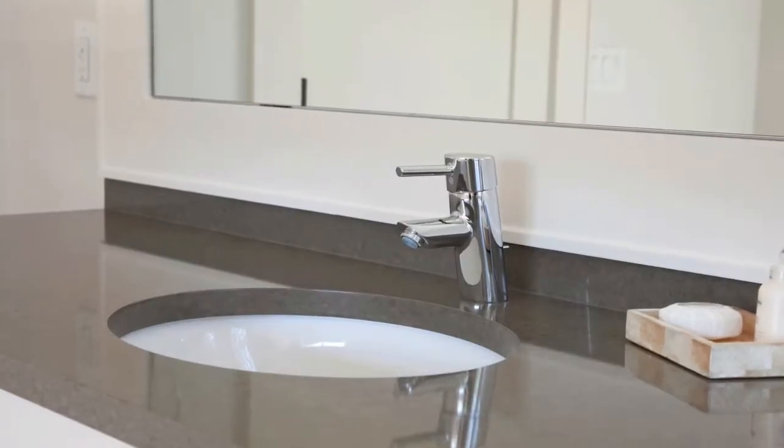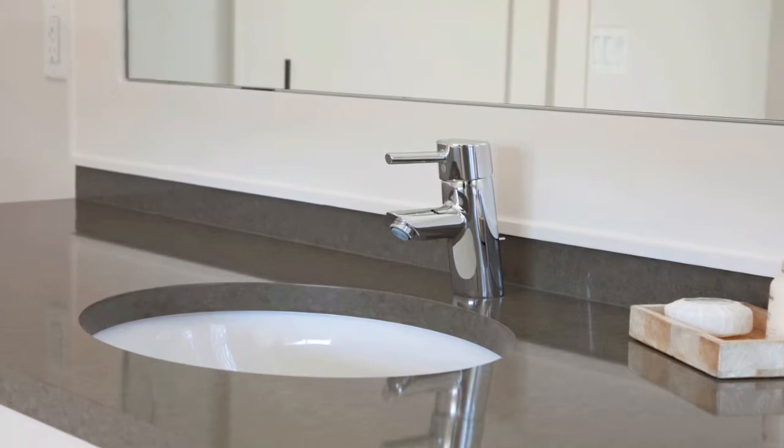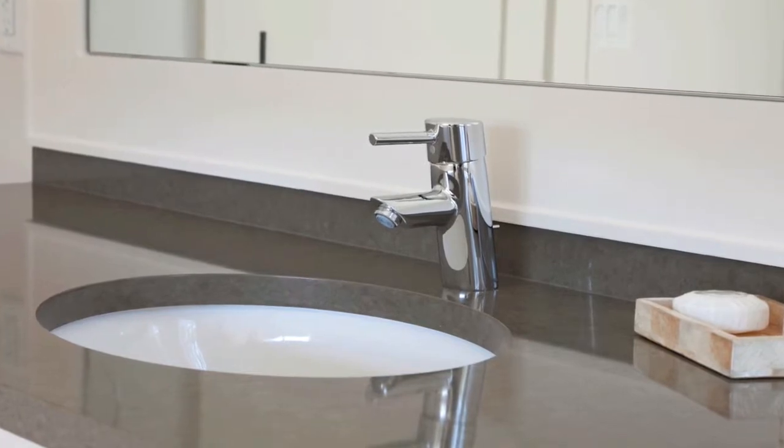Now, can you tell me a little bit about the plumbing fixtures that we have in the home? Yeah, sure. The faucets are by Grohe, and they are all low flow. And even though they are low flow, the sensation you have of the water flowing still feels like it's a regular flow faucet. Yeah, I turned it on and I couldn't believe it. So is it just addition of air? Is that what it is? It's the aerator technology.